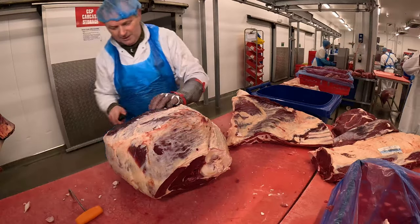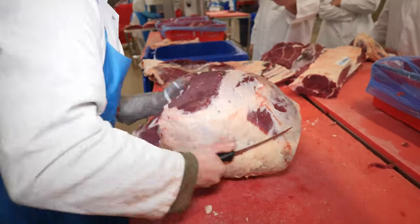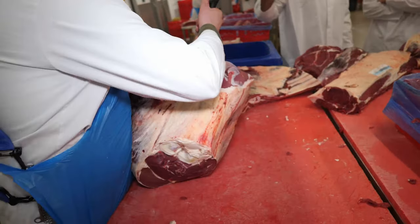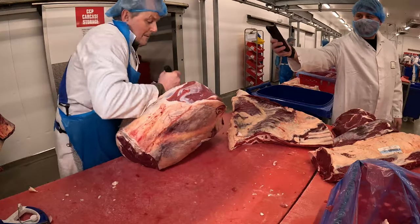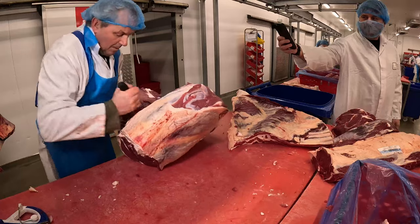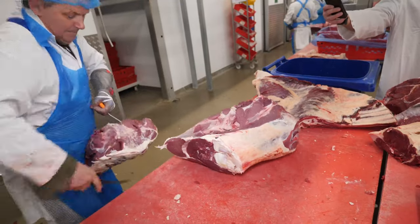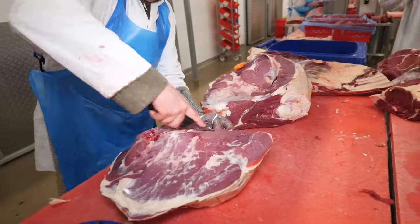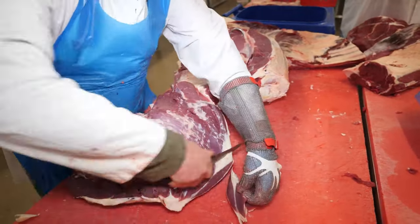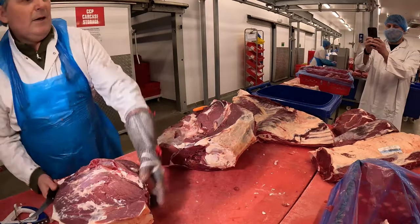Now I'm going to take the topside off. Trim that bit. What he's done there now is the topside. You look for that seam there. You go down that seam. Get the vein out of there. Clear it off. Got your topside done.